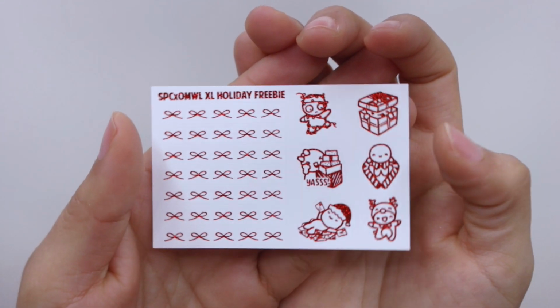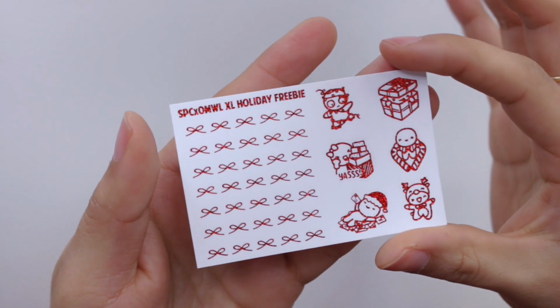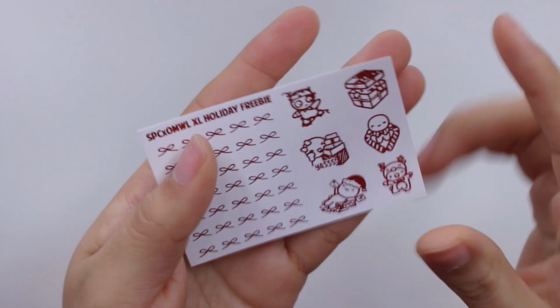And then last but not least, I got this little freebie, which I feel like I have in two different colors. So I'm super glad that I ended up getting the red one because red is my favorite color. So that was what I got from Scribble Prints Co.